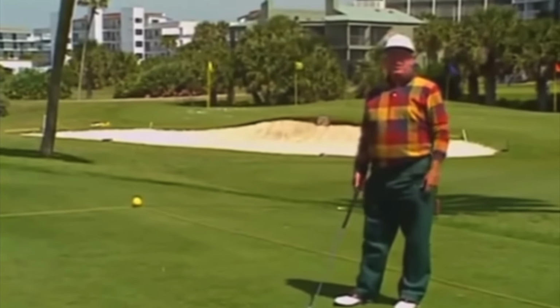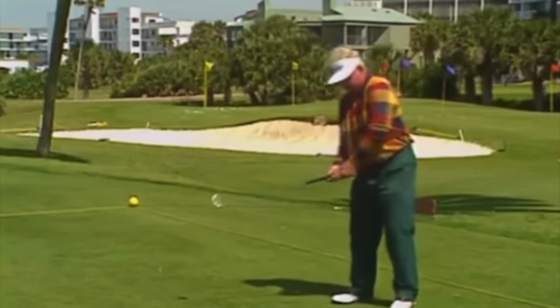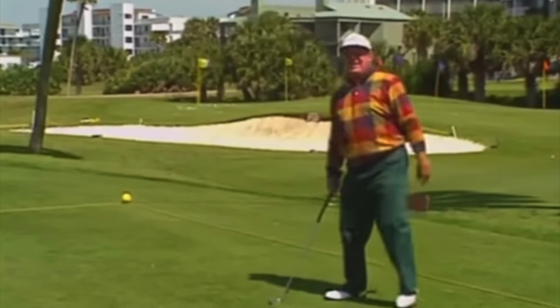What's the first thing that passes the ball? Not your right side, your left. Here's the first thing that passes the ball on every shot you hit.